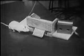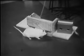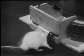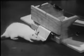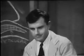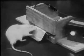Here you notice the animal wandering toward the pedal. When he first touches it, he gets no stimulation. It's not connected yet. Then one time he touches the pedal, it does turn on the stimulation. You can see the lights go on. From here on, we have captured his interest. We count the rate of pedal pressing in order to see how much he likes it.